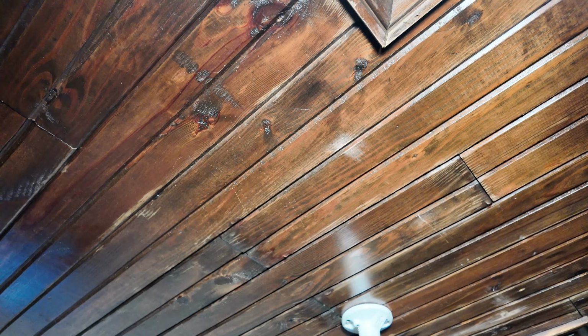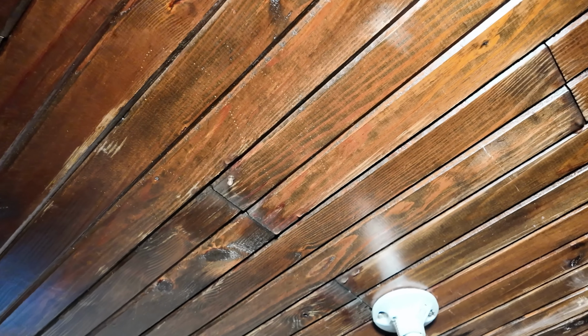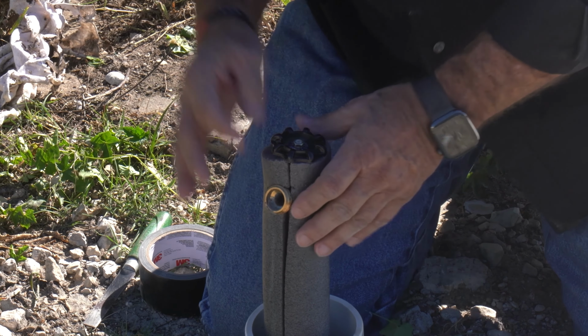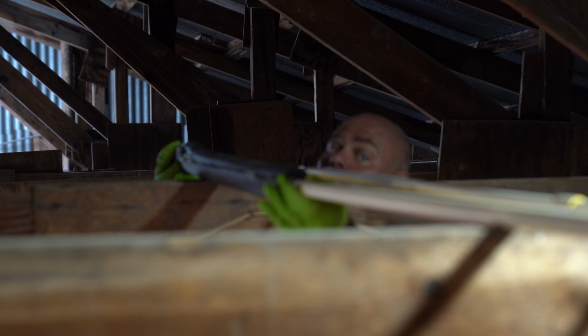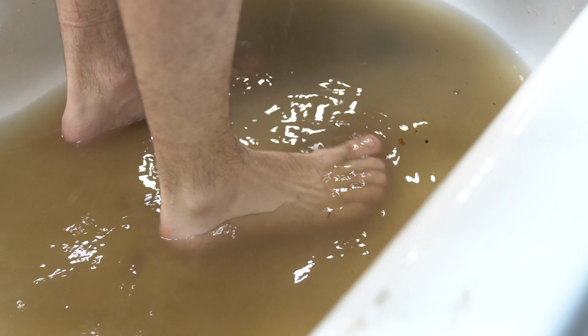But you can prevent stuff like this by insulating the pipes properly, letting faucets drip in the wintertime if they're on an exterior wall. And I think smart shutoff valves are one of the smartest things you can have, because you can make it notify you saying, hey, your water's running. It's like, hey, there's nobody at the house. Let's turn it off.